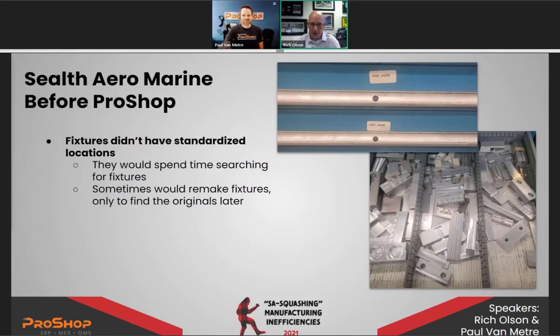And so what do you do? You spend the time, you would remanufacture new fixtures or vice jaws or whatever it had to be. And you'd get the job ran, you'd be like, all right, we have these, we'll load them and store them in the vice jaw thing. And you go to open up the drawer, and what do you find? Your original vice jaws. And it's like, oh, look at that. So yeah, it was another area that was just painful.